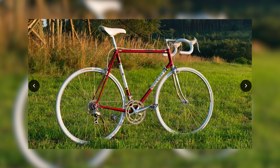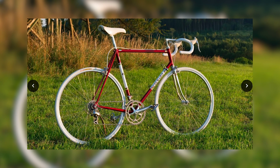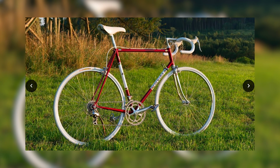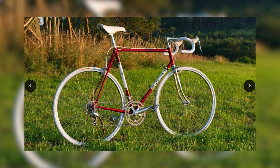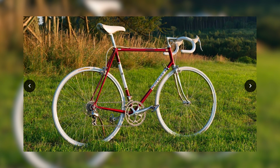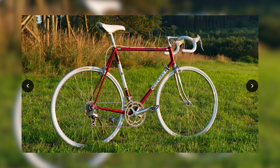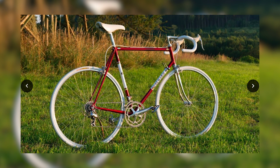Right, next up, we've got Maximilian, who's submitted his Colnago Mexico from 1984-1985. We've got a retro bike. He is from Germany. He said he rebuilt this completely with Shimano Dura-Ace 7700/7900. That's cool, isn't it? Ah, it's a stunner. It's an iconic Colnago paint job, isn't it? Beauty.